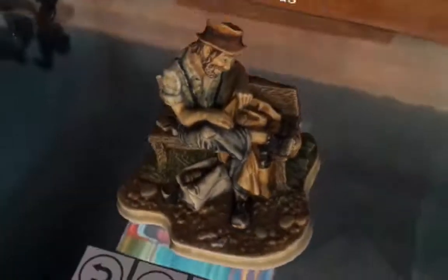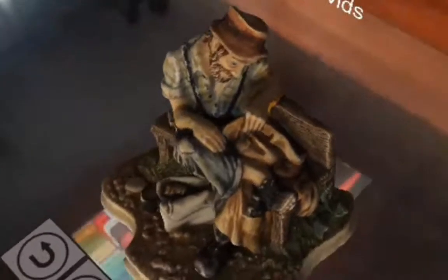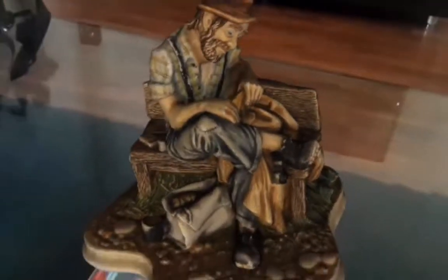And like I said, I'm standing up right now, moving around that piece of paper, and I can just look at this from any angle imaginable. Which I think is really, really cool, guys.